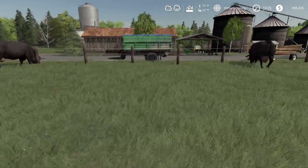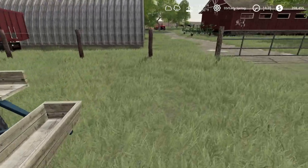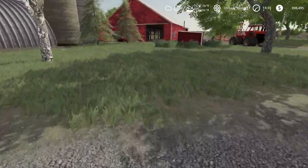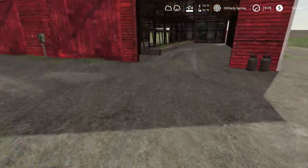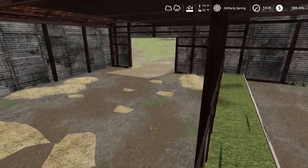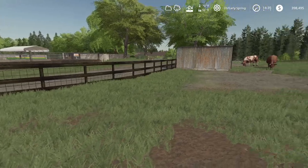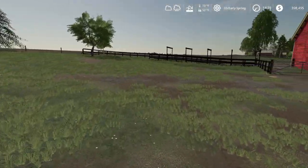All right, these cattle are fed and looks like they have water. I need to check my waterer on this other barn. I'm still having issues with it. I definitely don't want these cattle running out of water. Squeeze through the fence there. All right, so it appears these cattle have water, so doing good on this side.